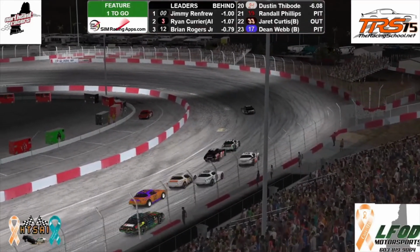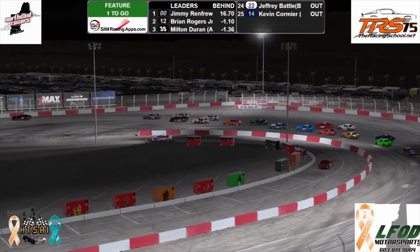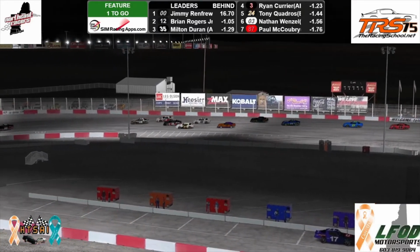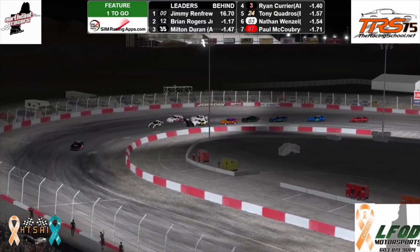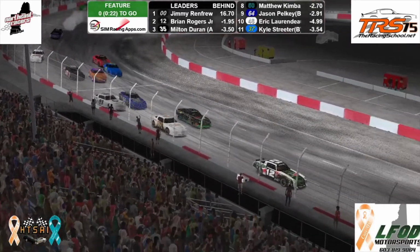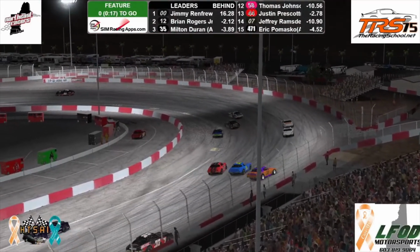He's got this thing locked up, it looks like, but the battle behind him is for about second on back. Tony Quadros is back in the mix, and he's making a move to the inside, coming down the back straightaway, 3 wide into turn 3, and the 35 gets turned around. Tony Quadros sneaks by. Here comes the 50 to the inside. Holy cow. What a finish.